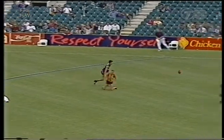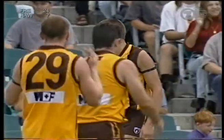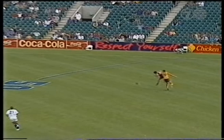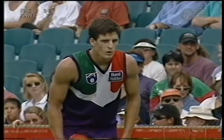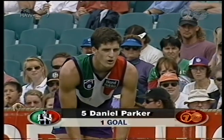Marking contest. Going to be a Dockers free kick. It'll be taken by Parker. It's Daniel Parker. So the Hawks a little bit rattled at the moment. There you see Jonathan Robrin just getting the back of Daniel Parker. Chance for his second. Much doubt about that either.